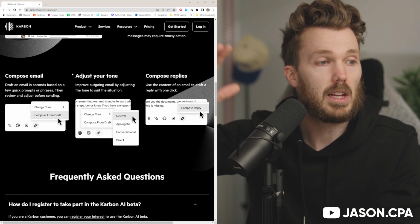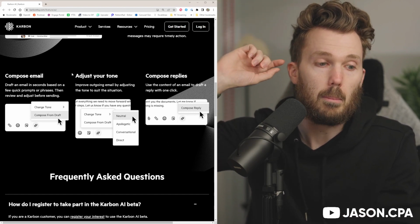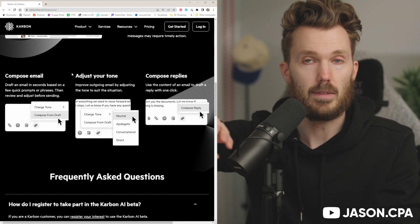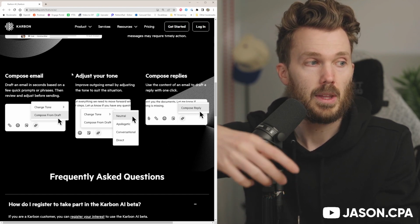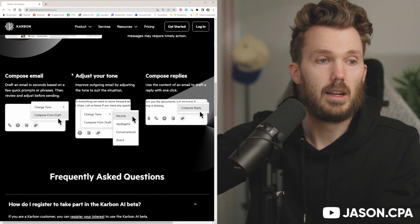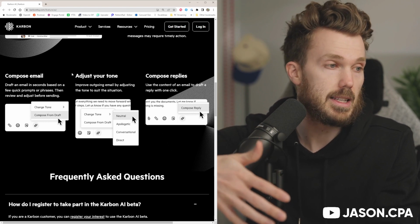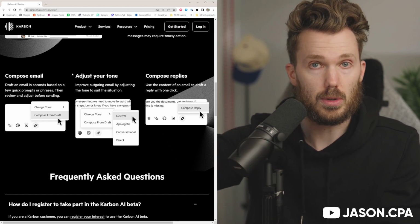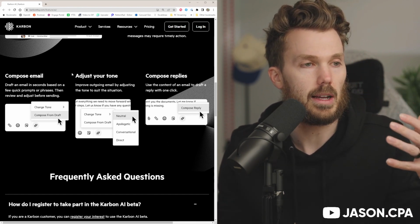And if you think about it, Karbon already has all that stuff, right? It has all of your email history. More importantly, your email history with that specific client. So if I have a weird, silly tone with this client or a more professional tone with this other client, when I'm generating an email to that client, it can genuinely compose something that is of that voice. I don't think it does this now, but Karbon has all the information they need to be able to look at those past emails with that client.